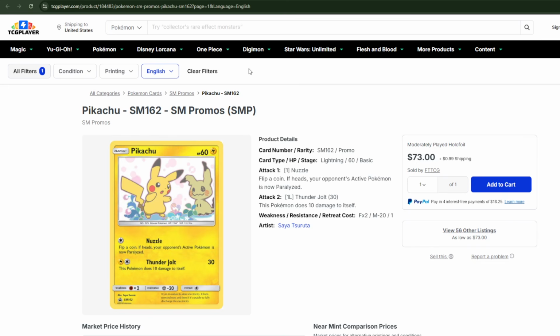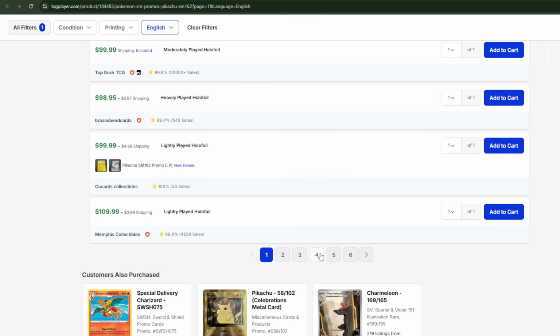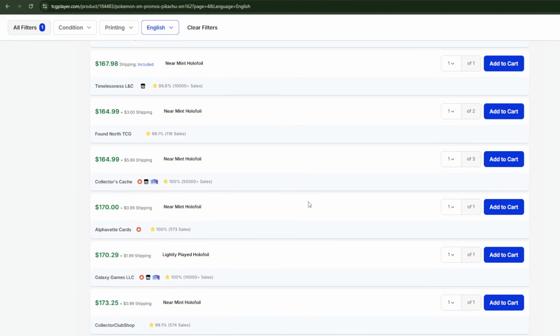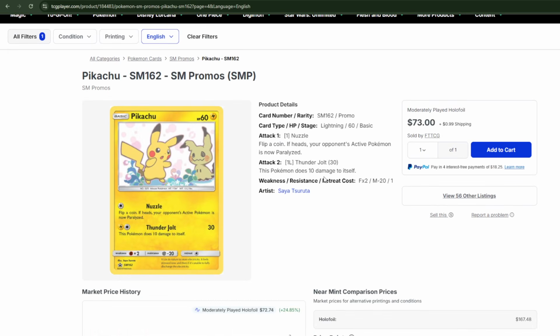Okay. And a moderately played. So I'm saying, you open the blister, let's say it's even bent up. It's got clear wear and tear. $80. That's insane. If you scroll down, near mint's probably going to be on page 4. It's like a $150 to $170 card. It's absolutely crazy. And I'm wondering, hey, why is this promo card so expensive? And I think it's just during that time, nobody had these.